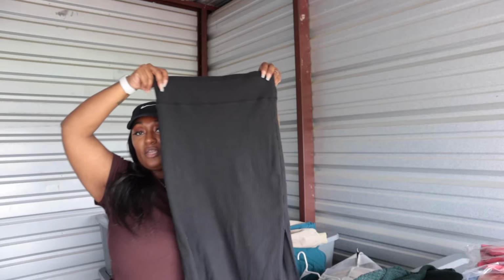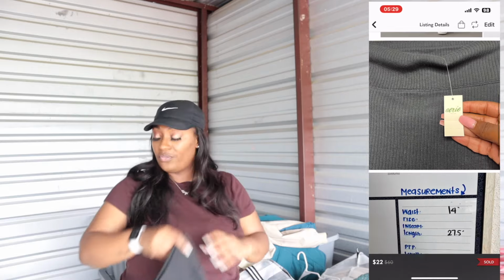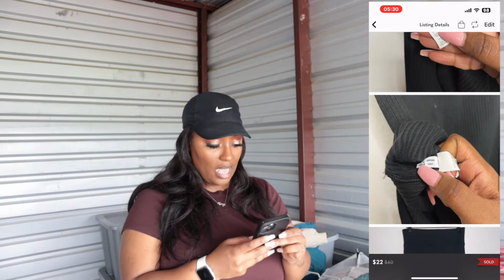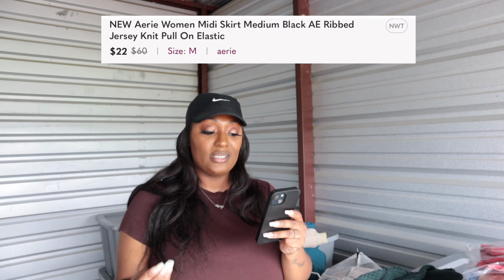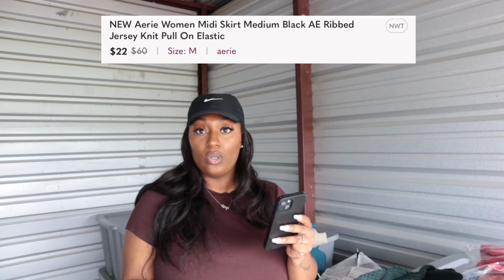Alright, so this is a New with Tags Aerie midi skirt. This one was ribbed and all the things. I think that one had a little bit of attention, but nobody really bit the bullet on it. I received an offer for $22. I went on and accepted it because I thought that was pretty reasonable. And this one was actually titled as New Aerie Women's Midi Skirt Medium Black AE Ribbed Jersey Net Pull-On Elastic Waist.